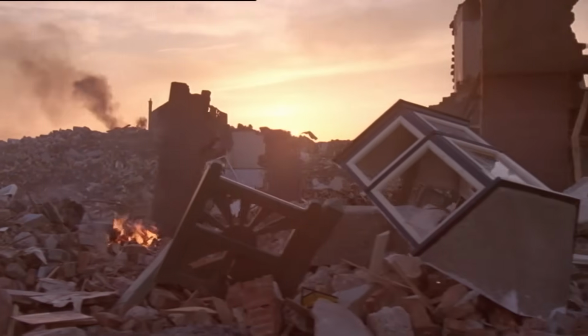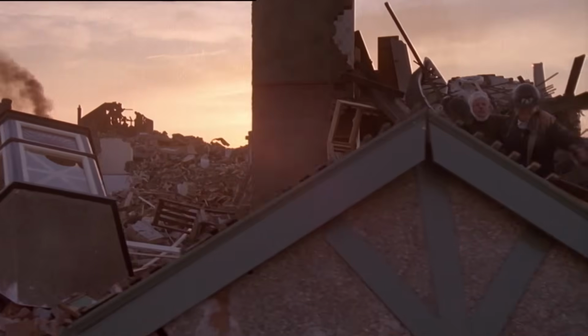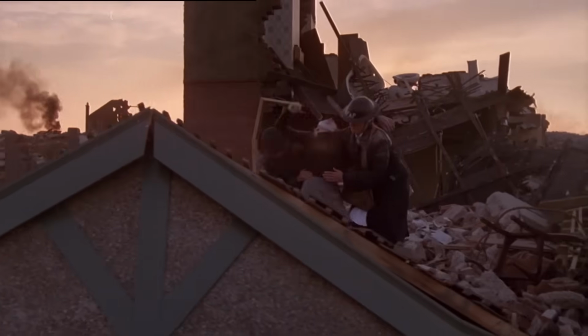But the danger and destruction did not break the people's will. Instead, it strengthened their determination.